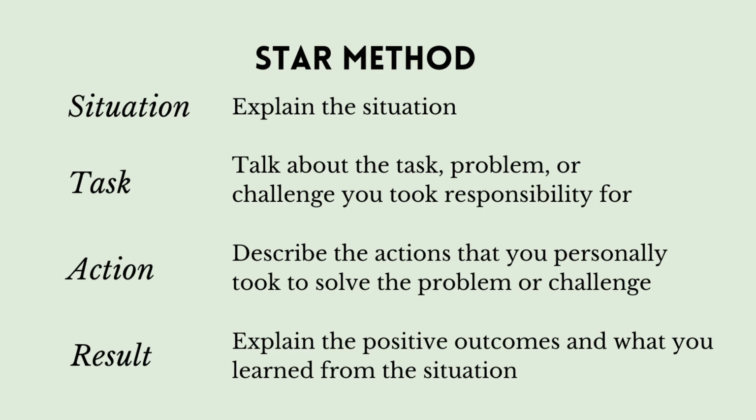In terms of how you might actually structure your answer to some of those questions, I want to introduce you to the STAR method. So the STAR method is an acronym for remembering how to answer an interview question really clearly and succinctly. So the S in STAR stands for situation, and so that's where you just need to explain the situation so that your interviewer can understand the context of your example.